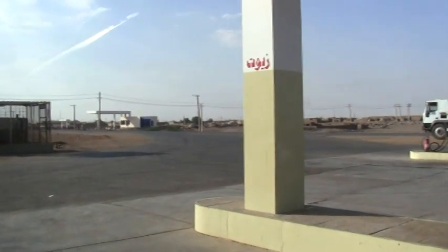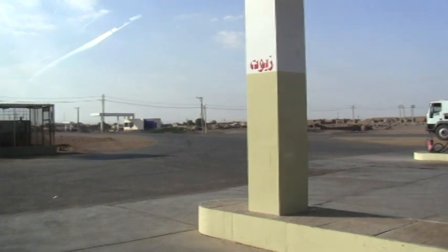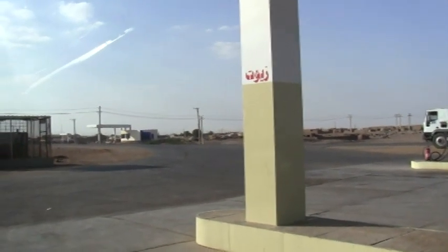Atbara. Stop in to get some gas. Cheap gas. Wish our gas was this cheap.